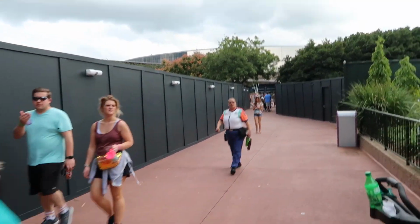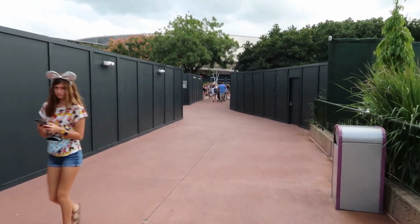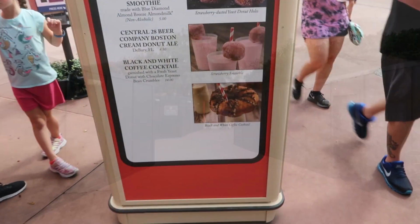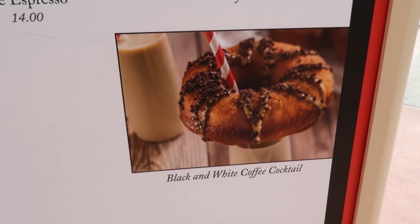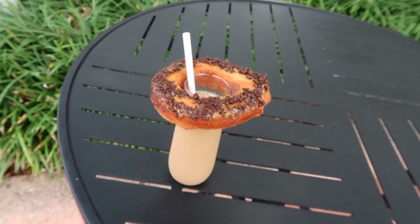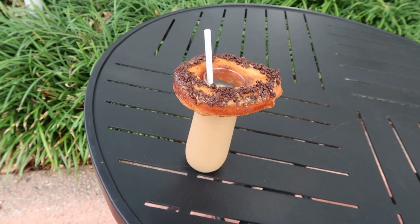Coming out of Mouse Gears in the back is all walled up as well. There are just walls everywhere. This is what I've heard about, the black and white coffee cocktail with a donut. We're gonna go inside and try it. Well, it's not inside, it's just a walk-up stand. This is it. So we have the donut and we have the drink.